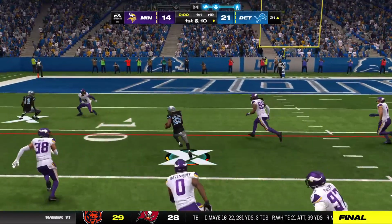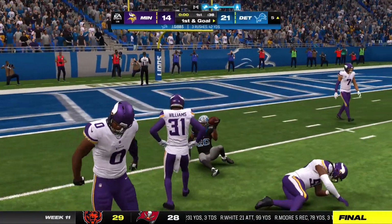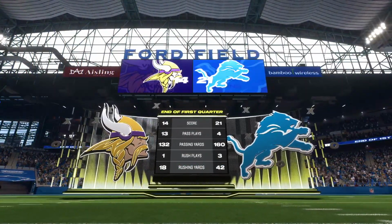They'll go again with Gibbs. And he'll be taken down as that will take us to the end of the 1st quarter of play. We are in for a good one as we're through 1 on EA Sports.